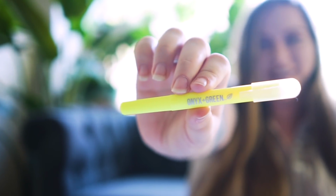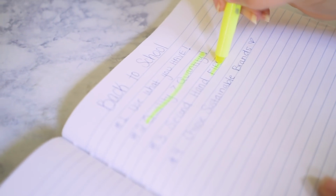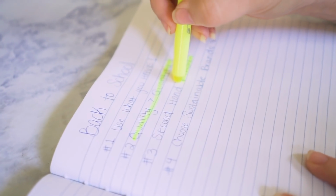But if you're not comfortable using recycled plastic highlighters, there are also completely plastic-free highlighters. They're basically just colored pencils, but very neon, so that you can use them to highlight things. I know when I was in college, I really enjoyed highlighting things. I know for some people it's just unnecessary, so maybe consider that as well. Maybe you don't even need a highlighter, you know.